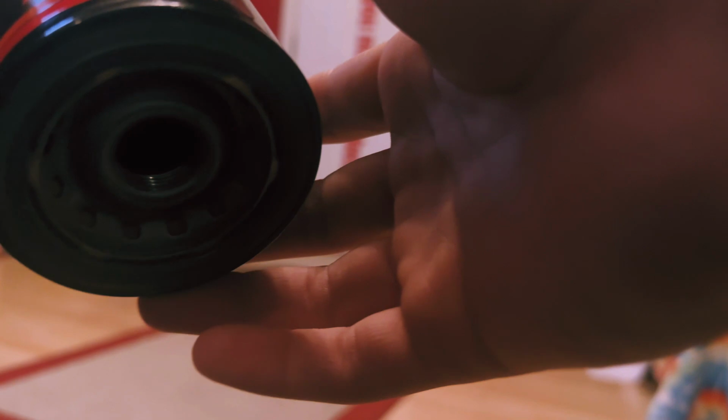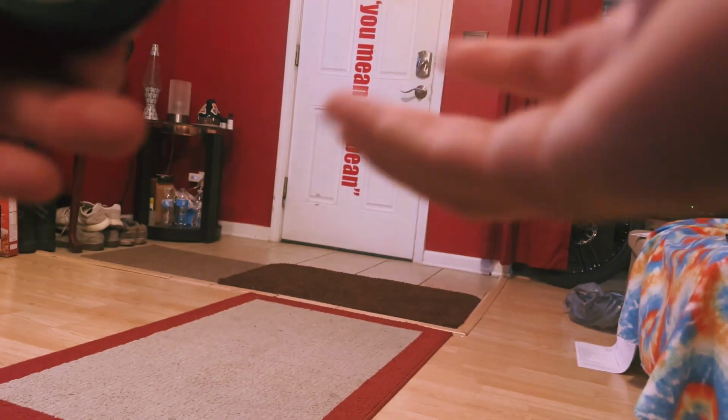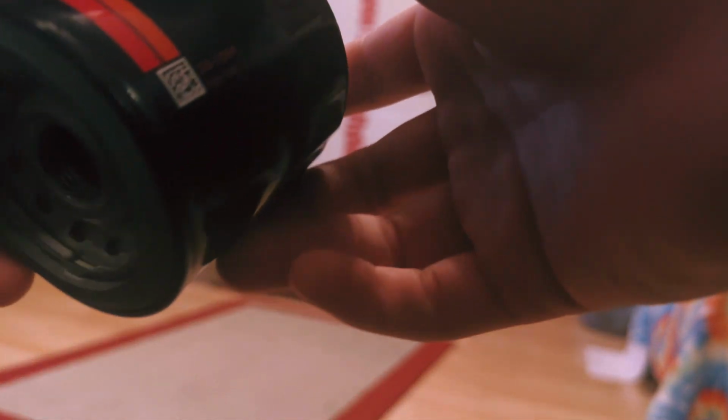When I change the oil, I usually turn my car on for 5 minutes and then turn it off, because it's easier to take the old oil filter out. I remember one time I never turned it on, I just got under and tried to take it out. I couldn't. It was so hard. I swear to God, I don't remember tightening it so much. Then my dad told me to warm up the car for a little bit and then turn it off. Make sure you don't burn yourself. Sure enough, it was warmer and came off easier. That's just what I learned.